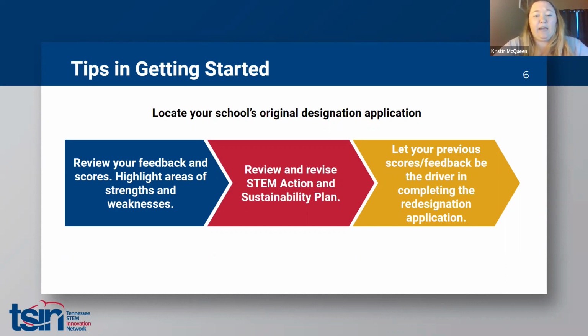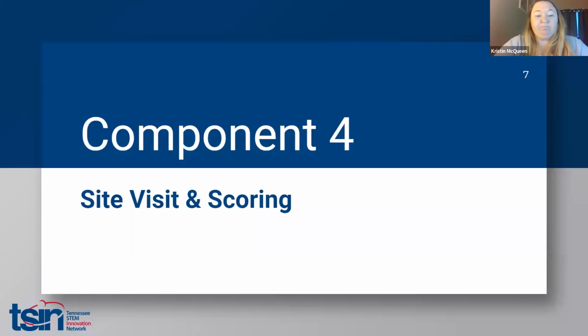So having that STEM action sustainability plan, as well as that original application and that feedback form, those will really be the driver in completing this process. So again, if your school needs that final feedback form, definitely feel free to reach out to me.